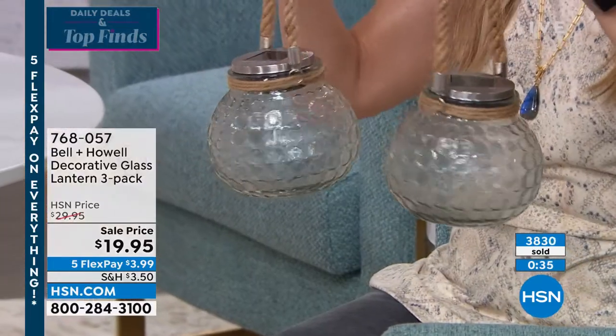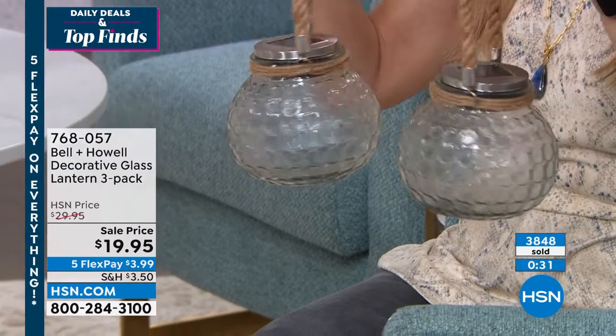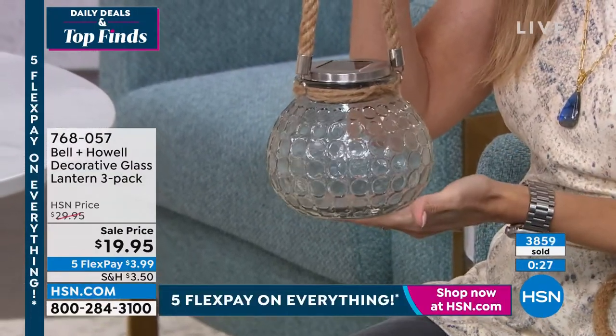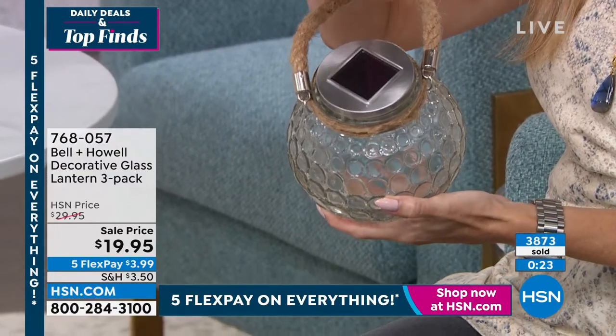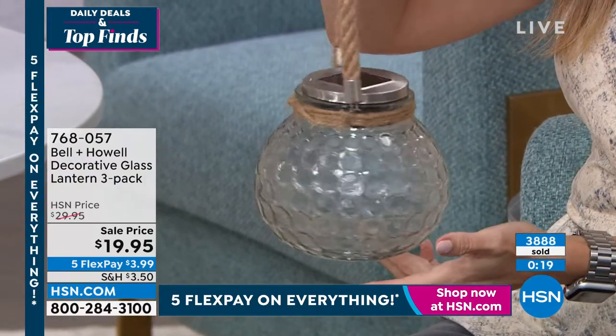I'm just showing you two of these. Look how gorgeous they look during the day. It's not like they're unsightly during the day, but don't forget, they are real glass and they weigh just about a pound and a half. This is the magic right here. This is the solar panel so that you never have to replace a battery. You don't have to find an outlet or a cord or an electrician.